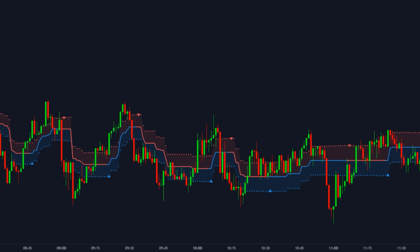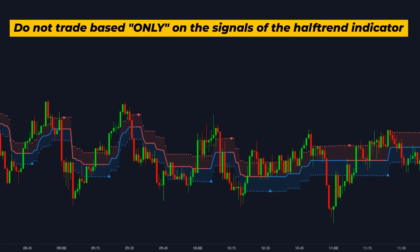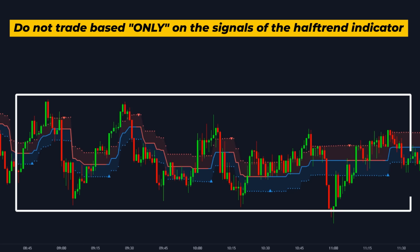Half trend indicator gives good signals, but sometimes it gives bad signals too. The half trend indicator gives very good signals, but if it is used on its own, it can also be dangerous. When the market has low volatility, half trend indicator changes colors again and again. So, I added another good indicator to help me get rid of bad signals.